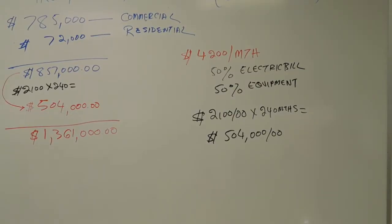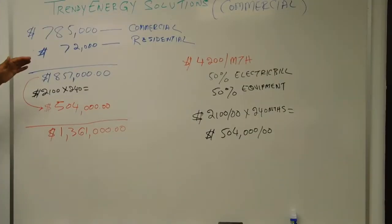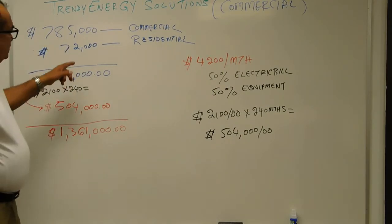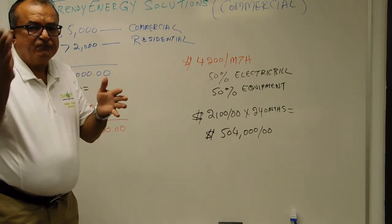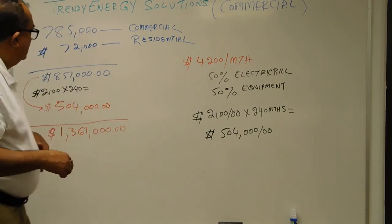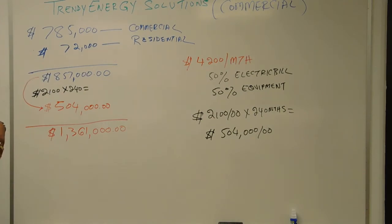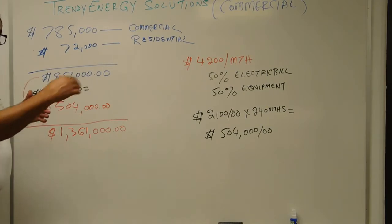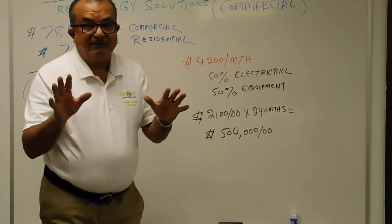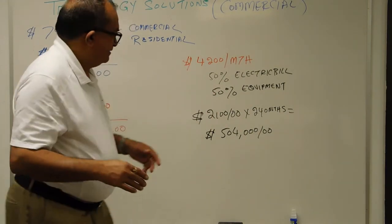If you guys want to write this down, fine. But let's talk about the previous commercial board that I was showing you, where you had approximately $785,000 in commercial bill. Now I bundled your house electric bill with the commercial property, which was $300 a month multiplied by 240 months, equals 72,000. So look at the savings you now have: 857,000 in the 20-year span. But wait a second, we're not done yet. There is more.